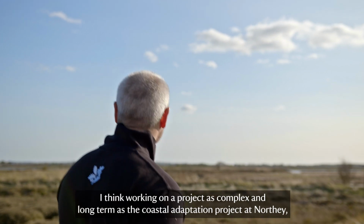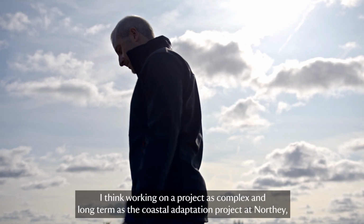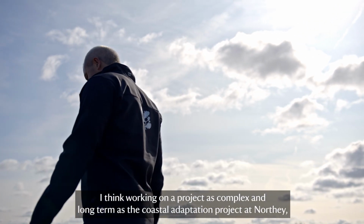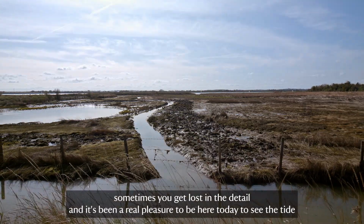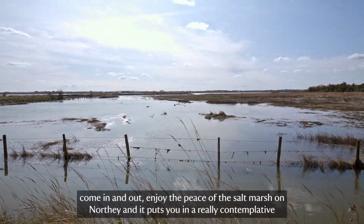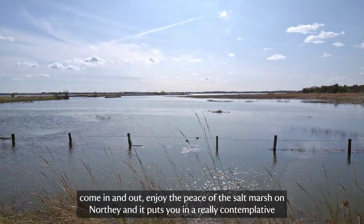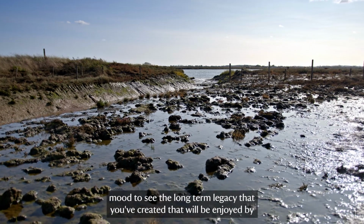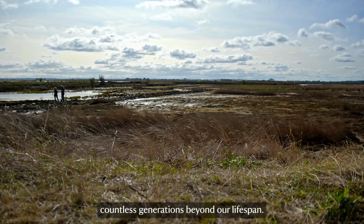I think working on a project as complex and long-term as the coastal adaptation project at Northey, sometimes you get lost in the detail. It's been a real pleasure to be here today, to see the tide coming in and out, enjoy the peace of the saltmarsh on Northey. It puts you in a really contemplative mood to see the long-term legacy that you've created that will be enjoyed by countless generations beyond our lifespan.